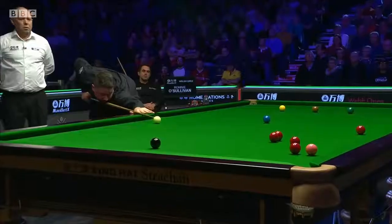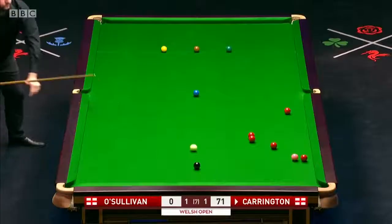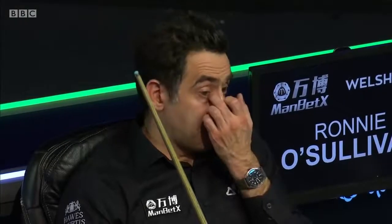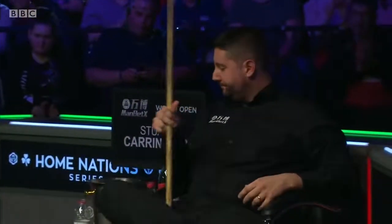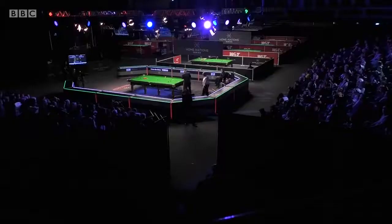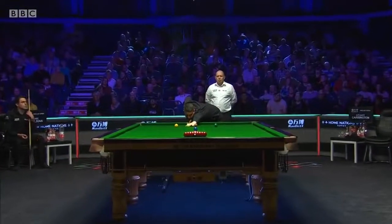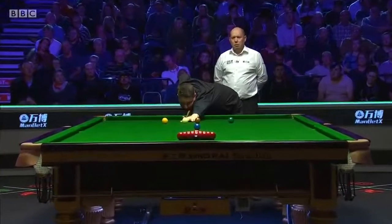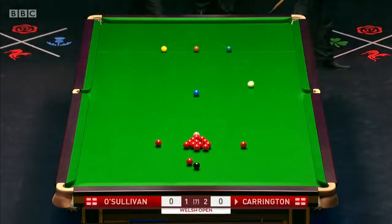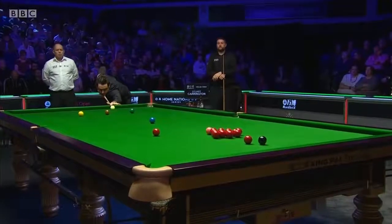67. Yeah, Stuart can relax a little bit now. He's over the winning line in this frame, barring the snooker. Oh, he's missed the red now. Stuart Carrington returns to the table. 67. Just needs one snooker on the draw. Well, he's had enough.